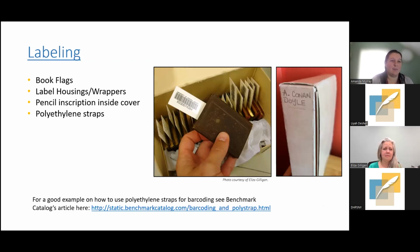So speaking of labeling, you keep making these transitions so easy, Eliza. We wanted to touch just briefly on ways to label your bound volumes, since they do pose some different challenges than other materials might. So thinking about options such as book flags, which you can see on the left-hand side photo with the miniature books, pretty standard book flags, strips of paper or cardstock cut to size, and including any identifying information or barcodes, as well as, on the right, just labeling the housings or wrappers. And as Eliza showed in her housing example, there's a lot of different housings that would allow for that.